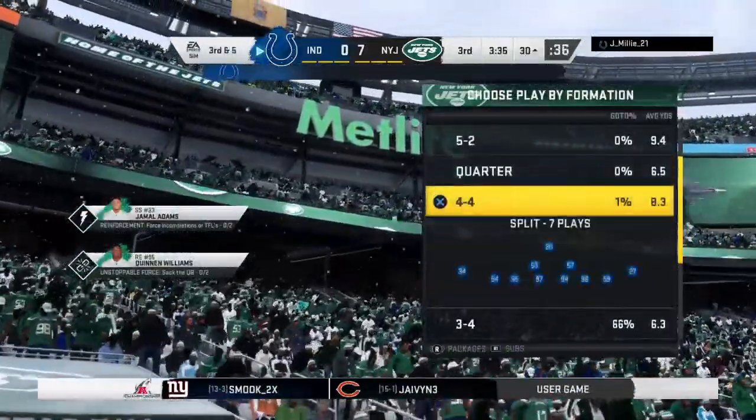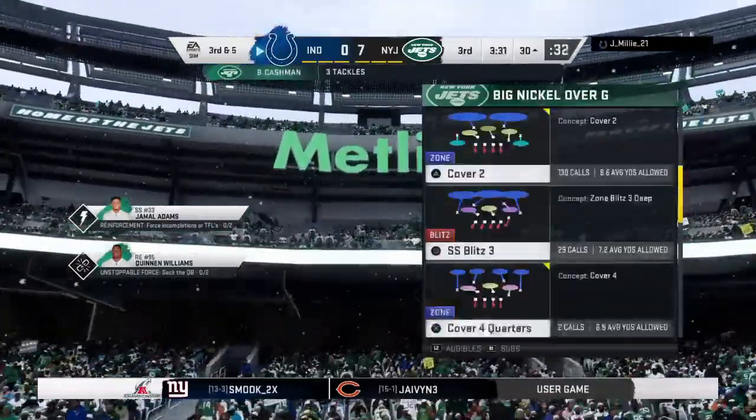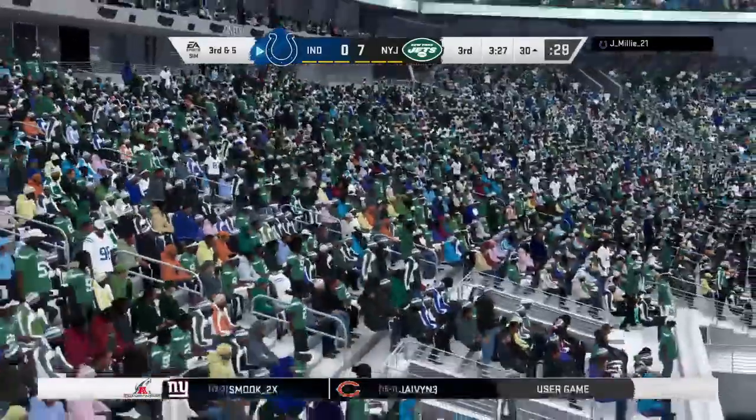Stopped at the 30. I know most of the time when the ball's in the air, you're thinking wide receiver, tight end, but running backs, they can be a big part of any passing offense nowadays.